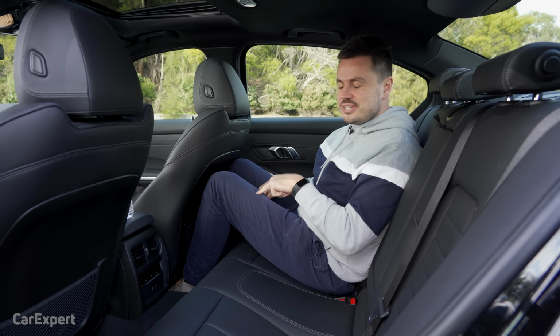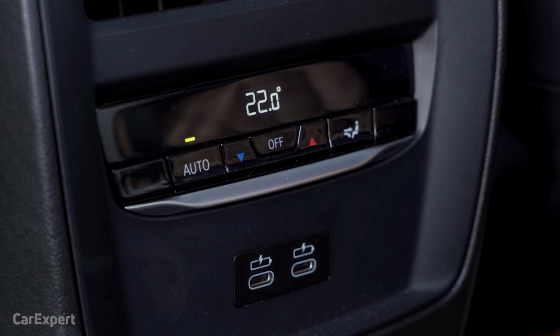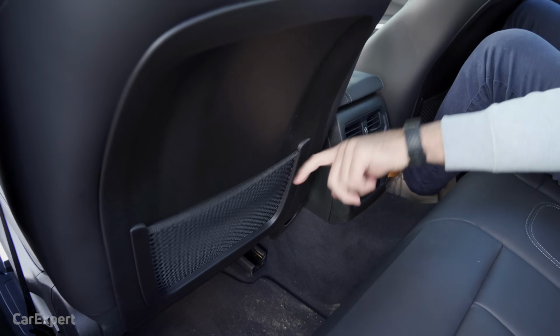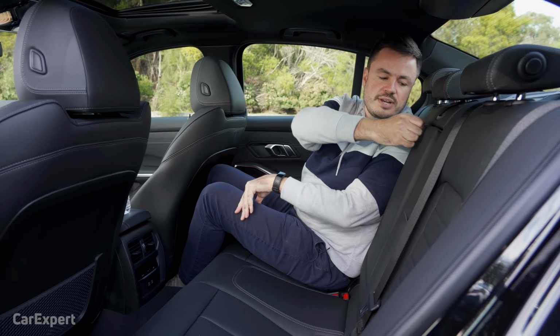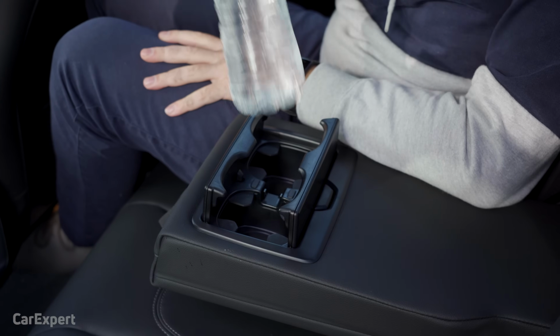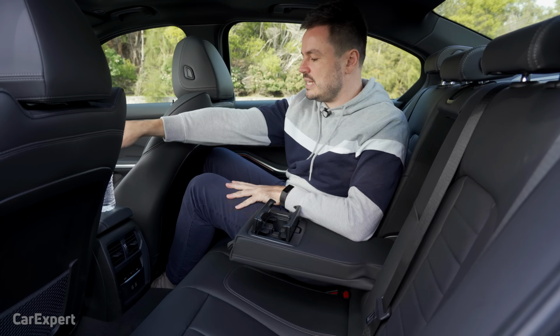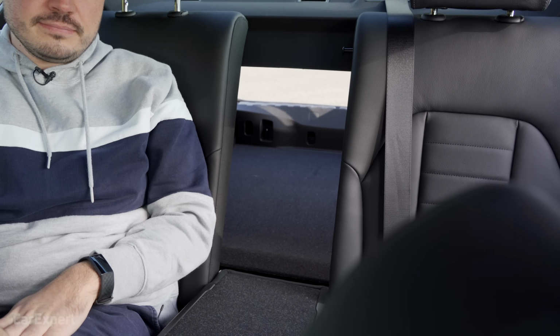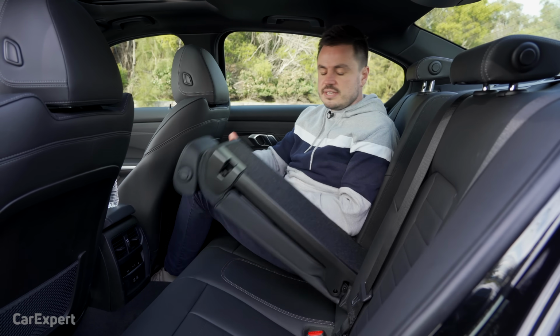In terms of other creature comforts, you have a third zone of climate control down here, 2 USB-C ports, air vents, map pockets. You have a center armrest with 2 cup holders there. So you can see it fits our bottle nicely. I'll get that out of the way. This is also a port into the boot, so you can get your stuff out if you need to.